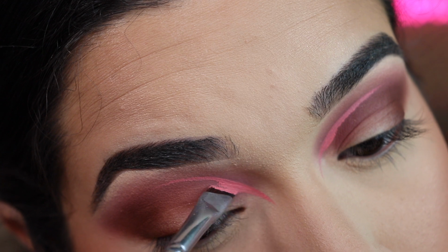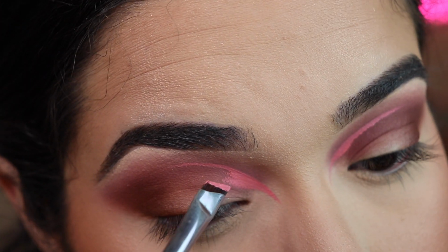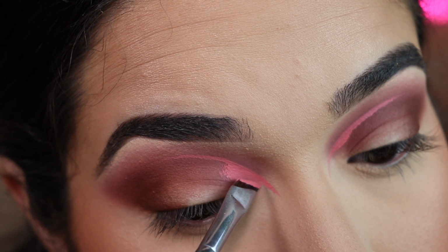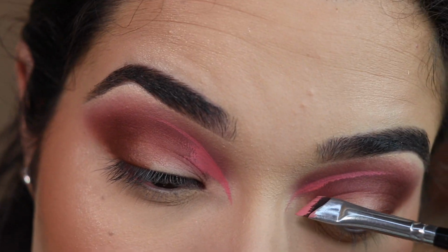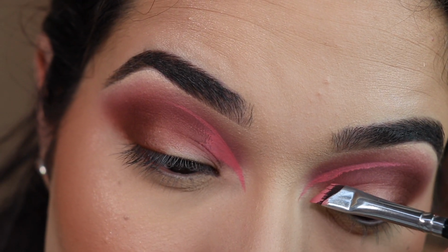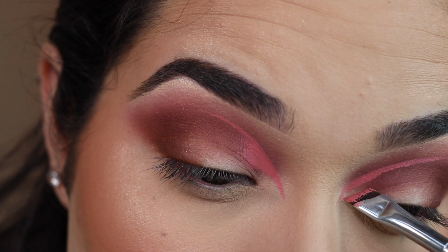I do end up going in with some concealer mixed in so that I can get it kind of brighter on the inner corner. But I definitely recommend just taking your time if you've never done this before and be patient with it, because I'm pretty good at what I do, but even this took me a little while to figure out how I wanted to do it.